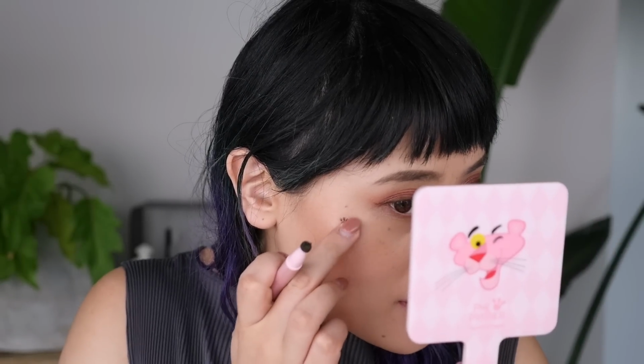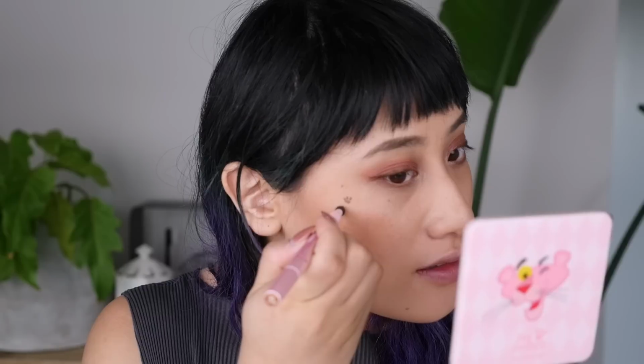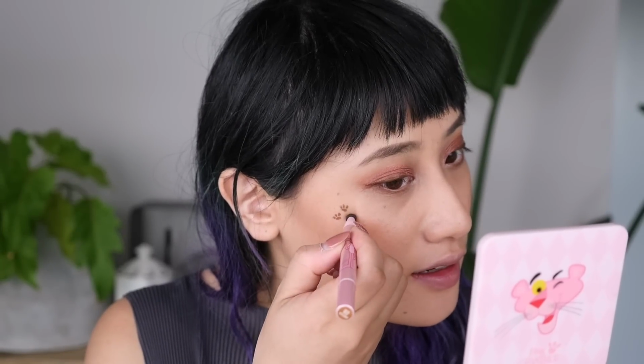Is that cute or is that weird? I wonder if I left this on if people would notice. Okie dokie. There you go. There's a stamp if you want it. Let's add just a few more because it looks kind of lonely. Add like 3. Yeah, I think that's cuter. What do you think? Would you do this and go to work?